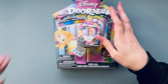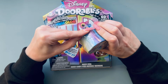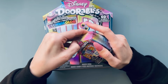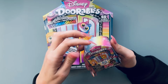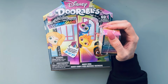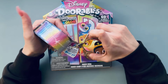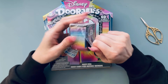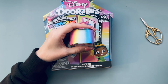Okay, so first things first, I have this one, and it is the mini pack. This one has two or potentially three in it, and I should have had my scissors waiting, because of course I decided to go for having really long nails this time around, and that makes opening things very, very difficult.